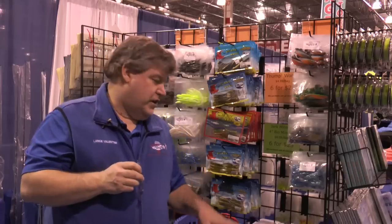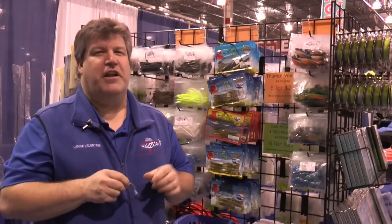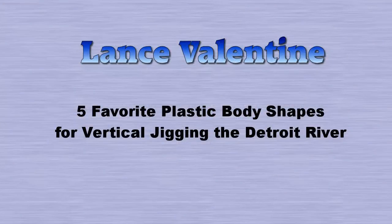Forget about color. Start with the body shapes first. Figure out what the fish want every day. Then start worrying about color. Get the right body shape figured out. You'll catch a lot more fish every time you're jigging in heavy current. Pay attention to the shape. Makes a difference every day.